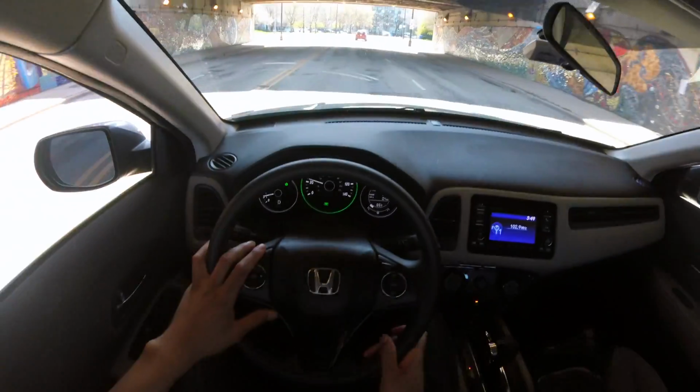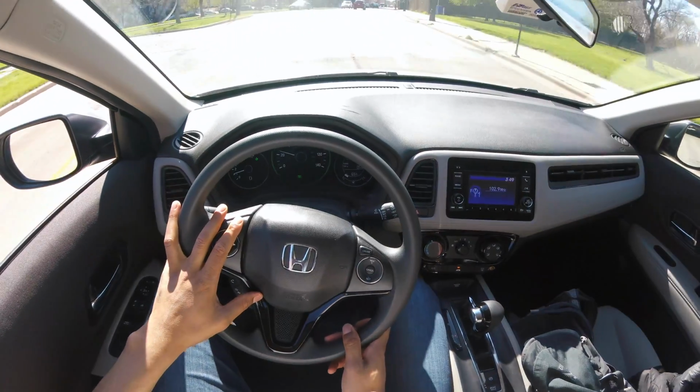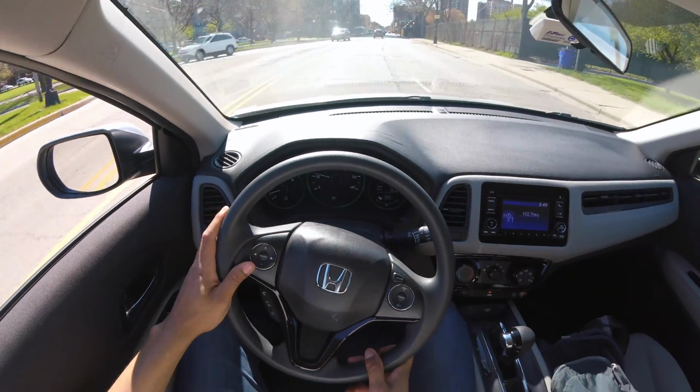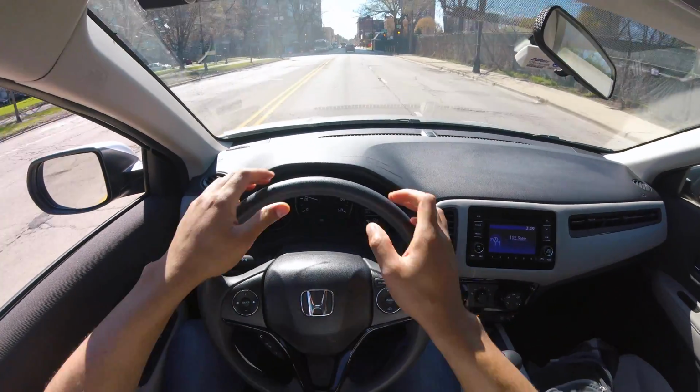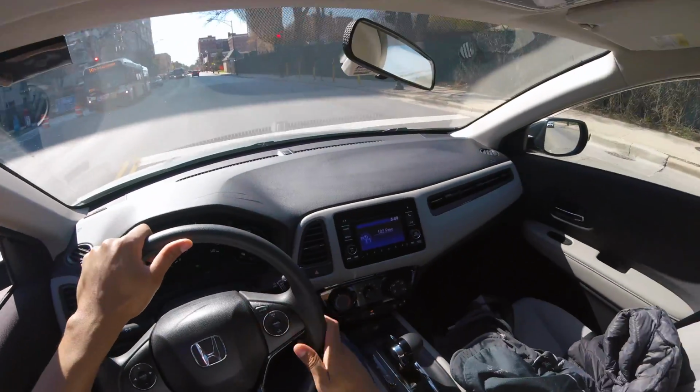All right, gonna come up underneath here. Now I'm gonna go around a couple of streets just to get a better feel of this. I'm gonna go ahead and turn right here. Here goes another stop sign to see how well it stops. Pretty cool.